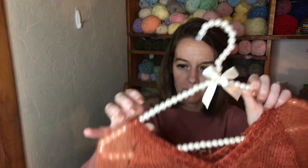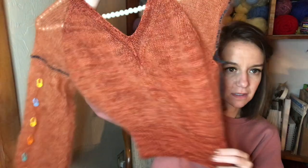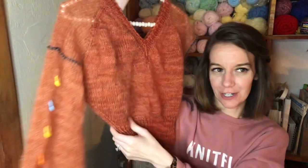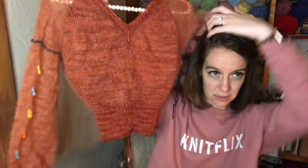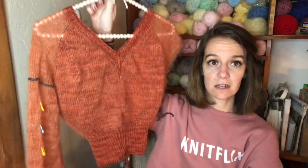I'm close, and I don't want to play yarn chicken with something like this, because, of course, you can't get the yarn anymore. I believe when she was in Rhinebeck, Emma's Yarn had a pop-up when she was there.